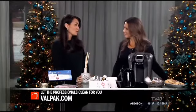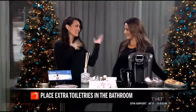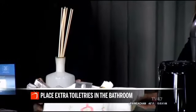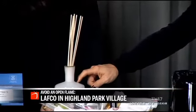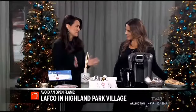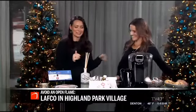Okay. You also want to avoid an open flame. There's going to be a lot of wrapping paper being thrown around, a lot of arms and people running and all of this stuff, and kids. So avoid an open flame and instead use an oil diffuser. This is from LAFCO. They have some beautiful fragrances. And their containers are so beautiful, for the candles and also for these. Absolutely. You'll want to reuse this forever, this beautiful milky glass. This one is called Ski House, so it has a nice winter scent, but they have one called Champagne, which I think is really nice. Right up my alley. Yeah, that one's perfect for you.